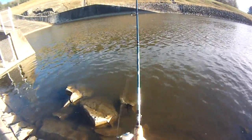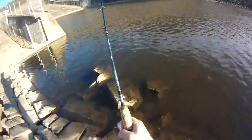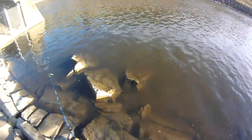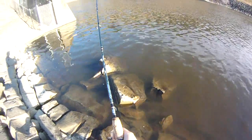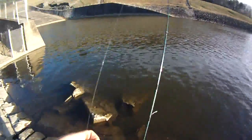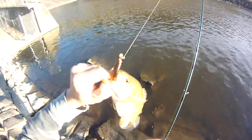There we go. Little bass. Jigging a brown curly-tailed jig. I left for a couple hours, then came back. Had one mess with the hair on a bucktail, and this is the first thing that hit. Otherwise, just kind of burning some time before sunset, waiting for the walleye bite.